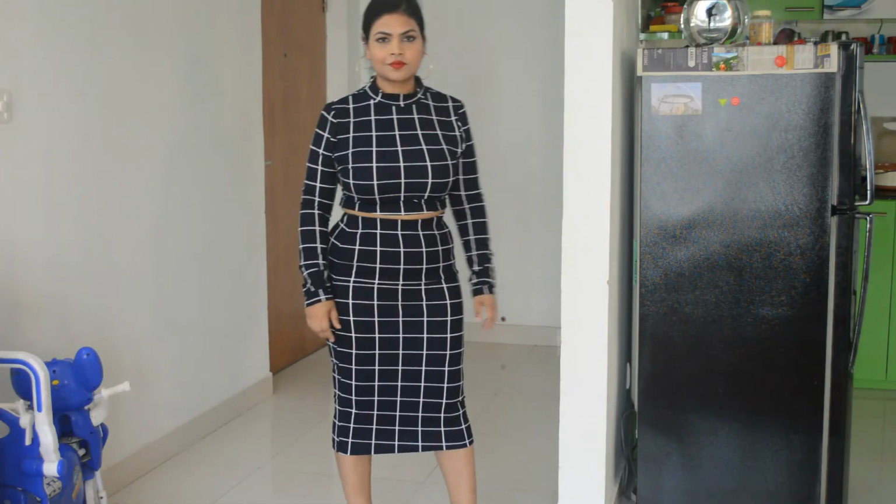This one is in the size L, and this is a little loose on me, especially the top was a little loose on the side, and even the bottom was loose on the waist area, but it looked so good. Obviously the material is stretchy, so it's gonna hug your figure. It was looking so good.